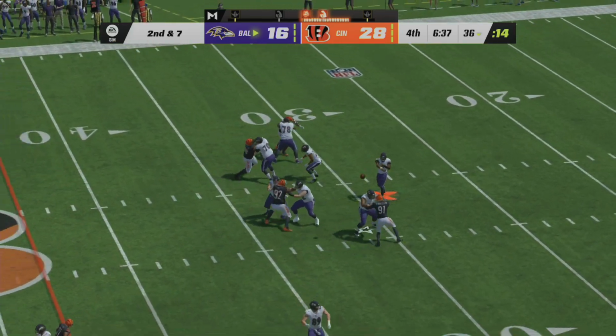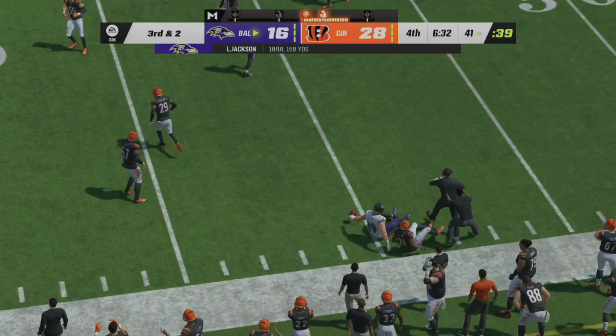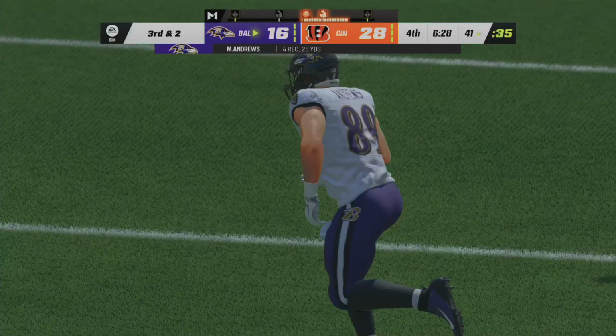From the 36, Jackson. That'll be caught by the big tight end, Andrews. Give him a gain of 5 on the completion. And now that sets up 3rd and 2.